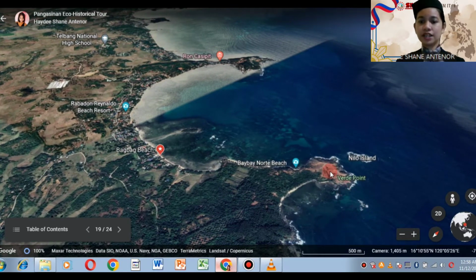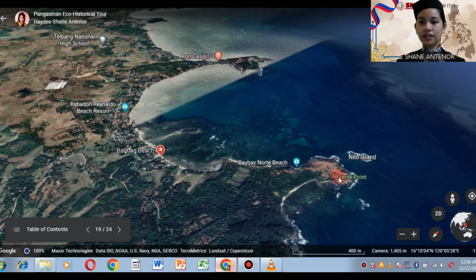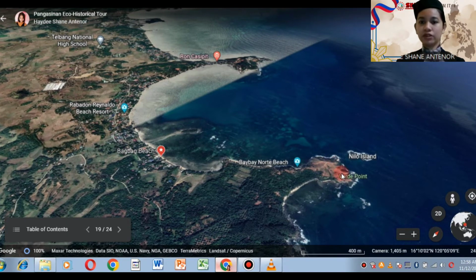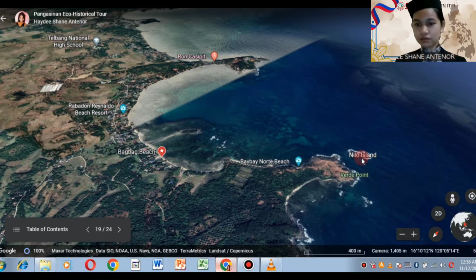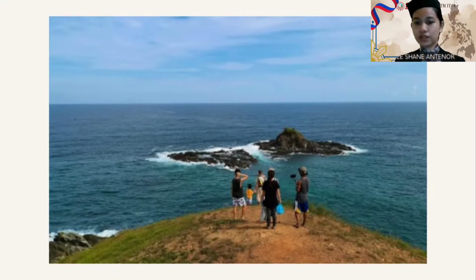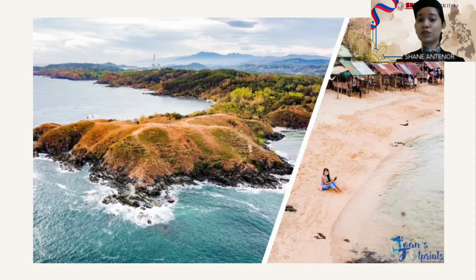As you can see here, it is the hill and it is the Nilo Island. I'm going to show you here the pictures. If you were on the top of the hill, you can see this Nilo Island. Another picture here. And I'm going to show you a short video to show you the beauty of Bagbag Beach and for you to feel that you are in Bagbag Beach.